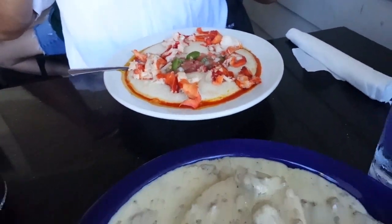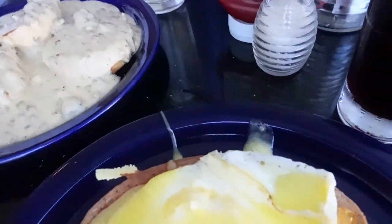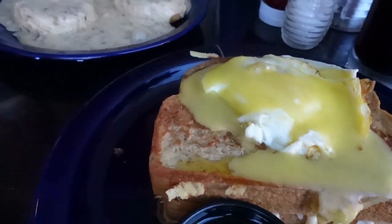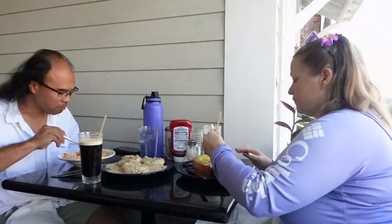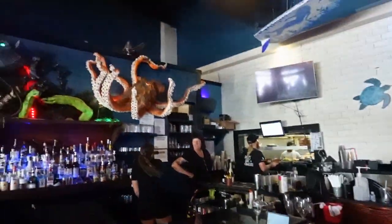The French toast was cooked just right, and the combination of sweet and savory hit the spot. It was a great start to this day as well. We ate outside because it was such a pleasant day, but after our meal, we took some time to explore the inside of the restaurant because the decor was really cool and fun.